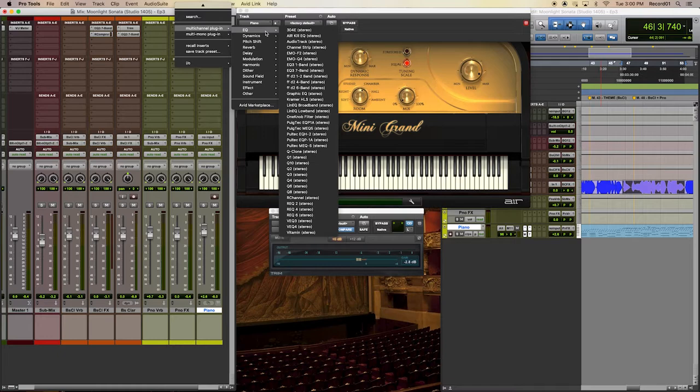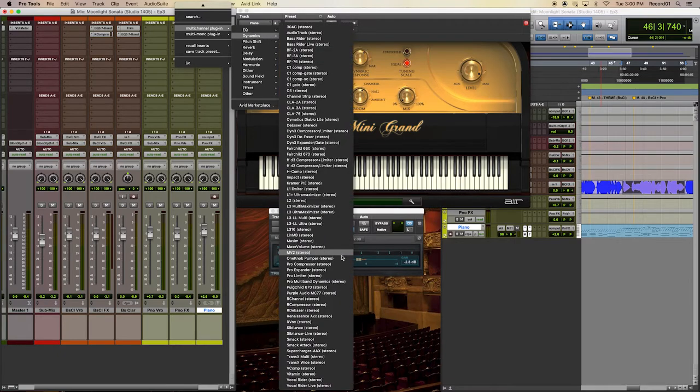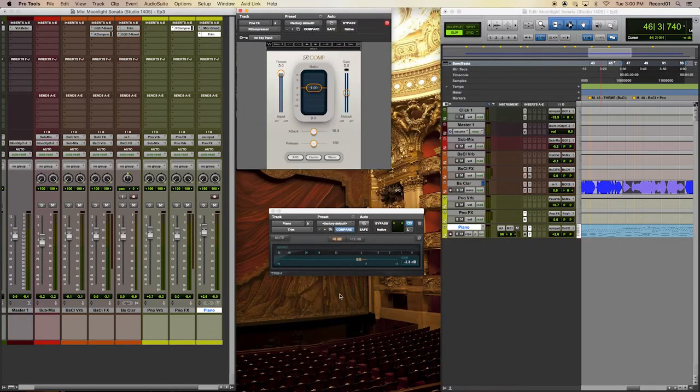So let's go ahead and take a look at that. Dynamics, we're going to go back to the R compressor again. This is the Renaissance compressor from Waves. And the reason I want to use the same compressor on both of these instruments is because I want it to act as kind of like a sonic glue.